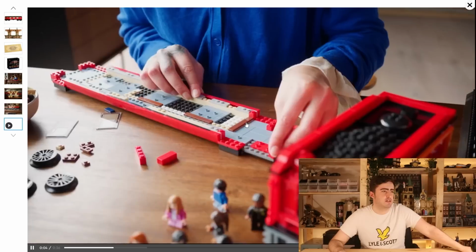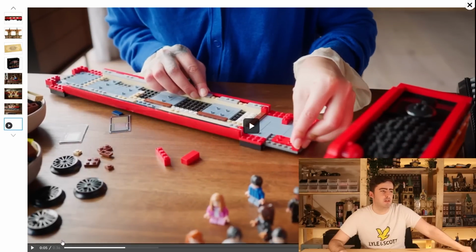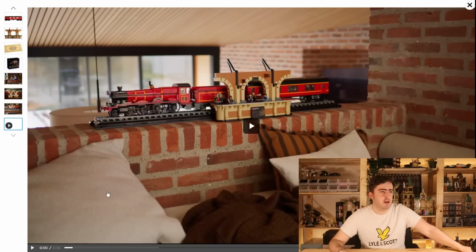Oh, it does. I wouldn't display it there though. Can you imagine displaying it there? Someone's just going to push it off and it's going to fall all the way down and smash. I would not display it there. I would not feel comfortable displaying it there.